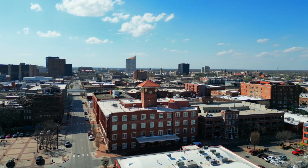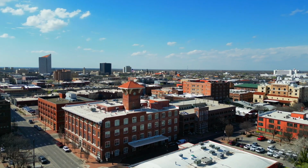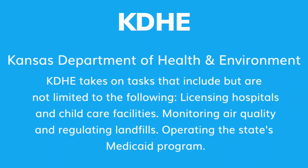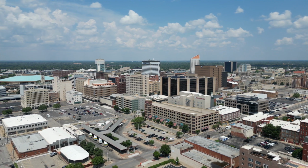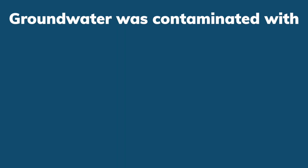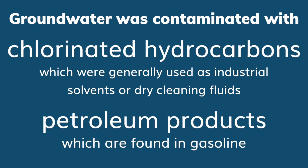In 1990, the first phase of Old Town's redevelopment plan, including initial infrastructure renovations, began, but bad news was delivered. The Kansas Department of Health and Environment, or KDHE, announced there was widespread groundwater contamination in an aquifer directly under the downtown area. Tests proved the groundwater was contaminated with varying concentrations of chlorinated hydrocarbons, which were generally used as industrial solvents or dry cleaning fluids, as well as petroleum products which are found in gasoline.